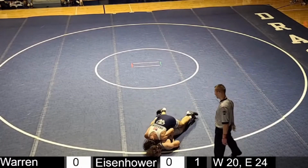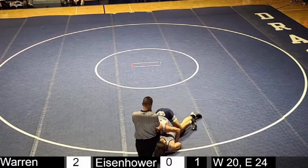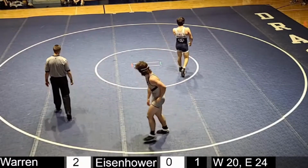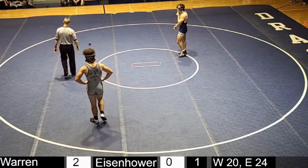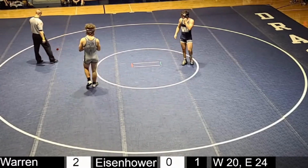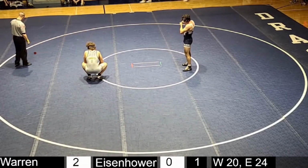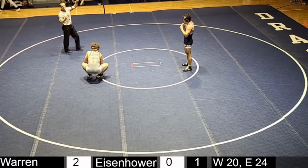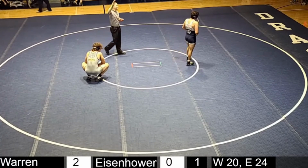Bauer looking for the big move. What Bauer was trying to do, maybe hit a little side headlock off of Sanchez's high crotch attempt, and was just a little bit late. And Sanchez gets the takedown. The coin's rolling on the mat there. It finally falls. Referee got a little kick out of that, and he's still smiling.